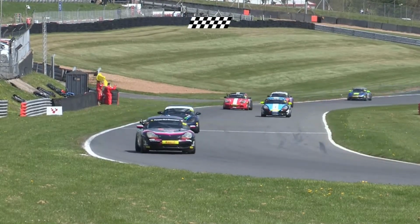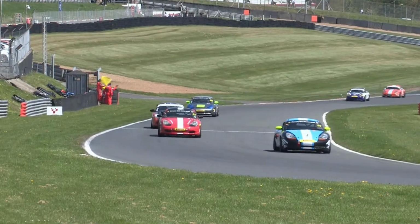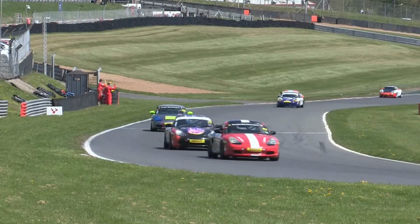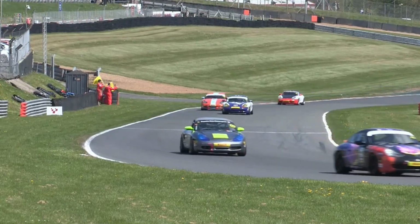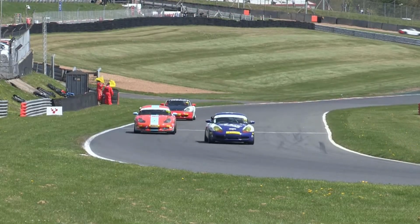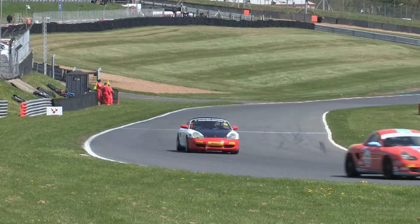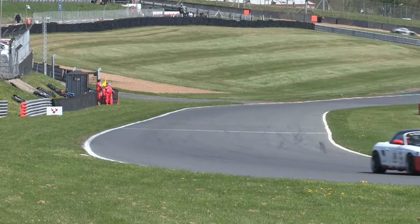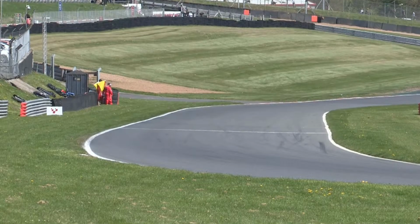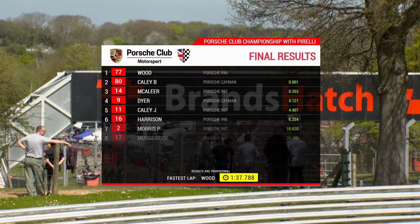But either way, oh, here we go, it has now changed. According to the timing, Steve Wood did claim the win, and by, wow, the blink of an eye, 1/1000th of a second. That is 0.001 of a second that he claimed the win from Bill Caley. You couldn't get any closer than that unless it was a dead heat, because we only time to the nearest 1,000th of a second. But what a run out of the final corner that was for Steve Wood. He thought he'd got it because he was banging the roof of the car. To my eyes, it looked as though he just got his nose ahead.